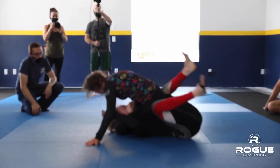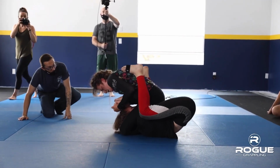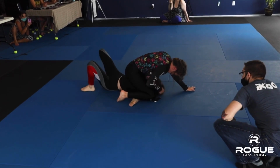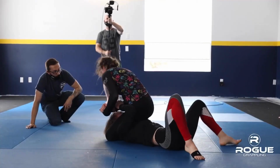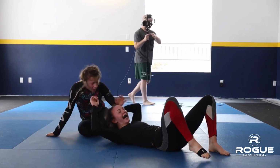Abby's trying to bridge, trying to bring her legs up. Almost kind of got a guard in front of Haley's face, or in front of her waist there. But she was able to knock it off. She posts with her hand. She's in really good base. Abby's doing everything she can to try to create some space to get out of this triangle. But as she extends the arm, Haley gets the tap.